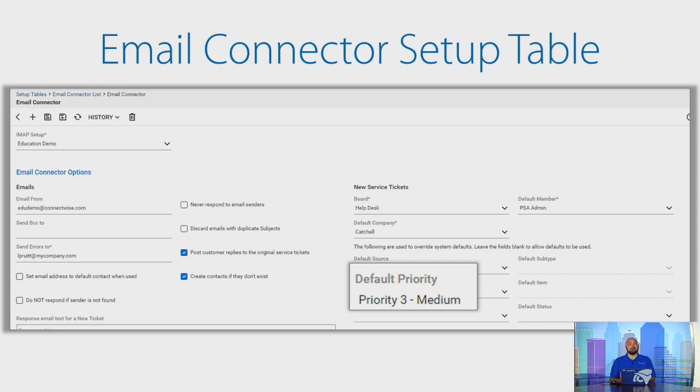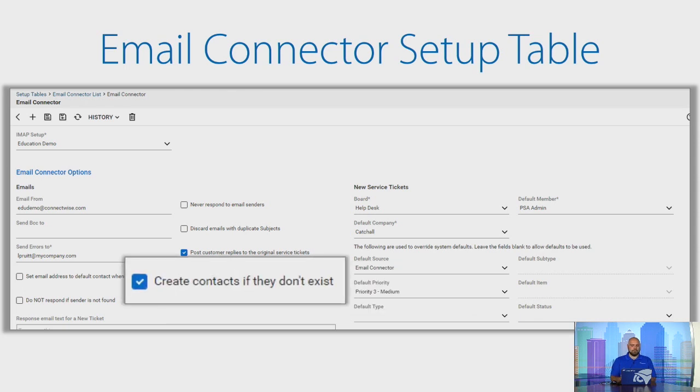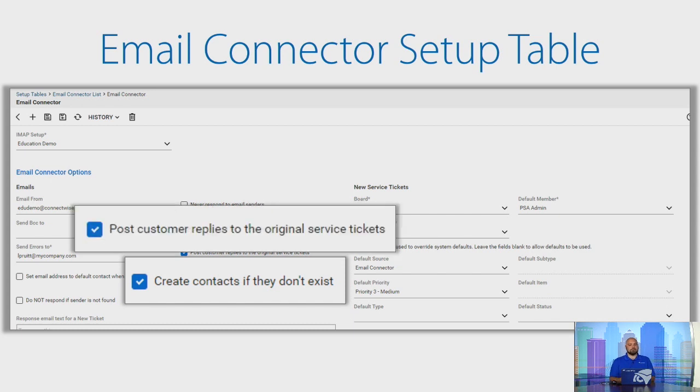Those reports, if you're not looking at them now, do provide a lot of value for your team and your clients, in light of creating additional processes that could be updated and just understanding what kind of issues your clients might be facing. And again, following the example, if we have a catch-all company ticket that came in, you can actually create a contact if they don't exist based on the settings on your email connector setup table. And of course, posting those customer replies to the original ticket, this kind of bleeds in well with our business case that we were mentioning.